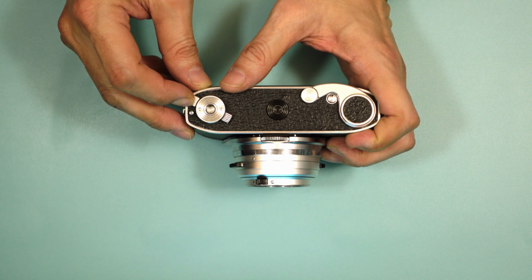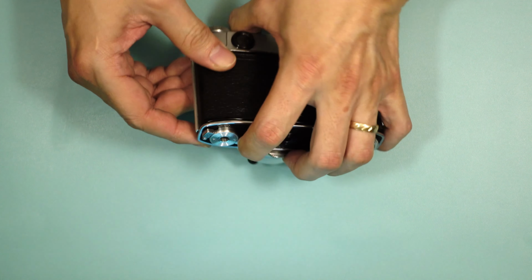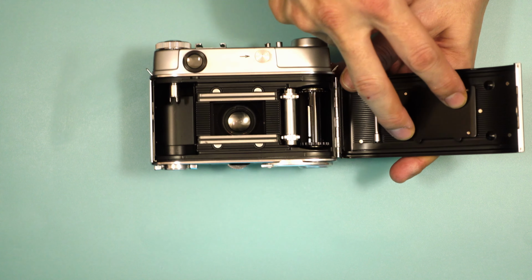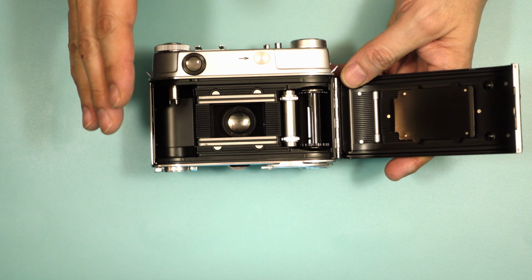To open the back, you would push this little wing out of the way and press the silver button at the same time. See, then the back opens. Inside it's pretty traditional. You have your pressure plate. The purpose of the pressure plate is to keep the film flat against the film gate so that you get as sharp a photo as possible.